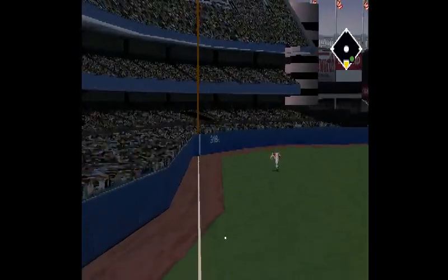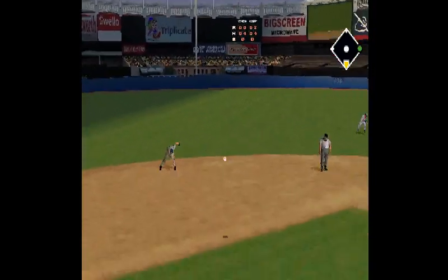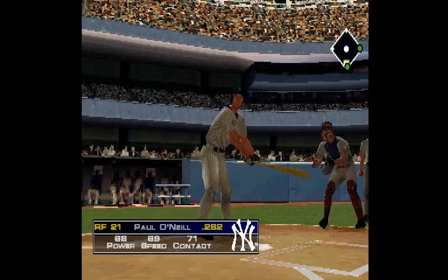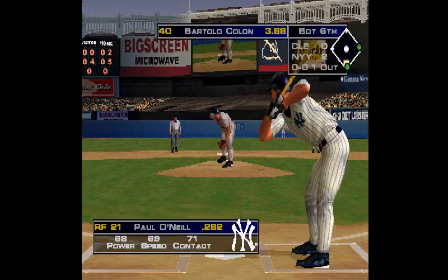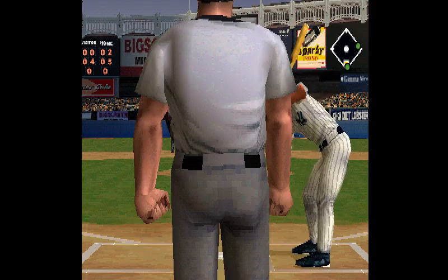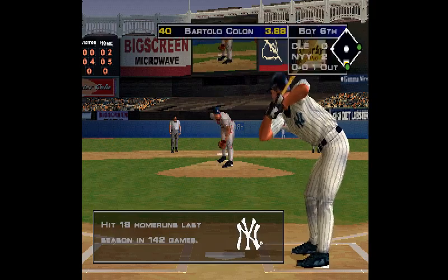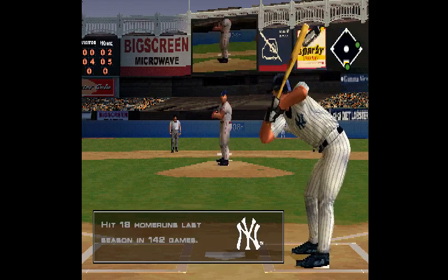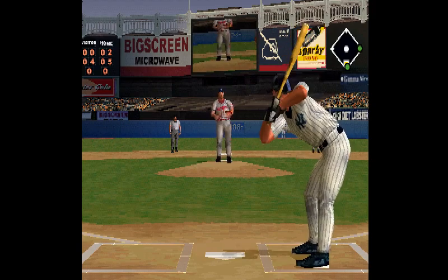Ground ball flared to the left side. That's a single by Jeter. Batting one for two, Paul O'Neill. This might be a situation where you'd start the runner. The defense should shorten up a step. This guy's got enough speed to bunt for a base hit.